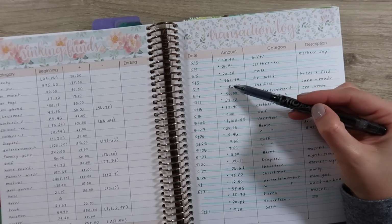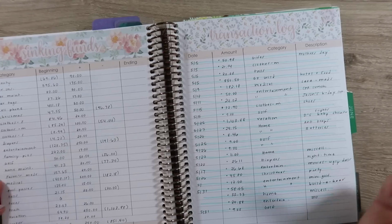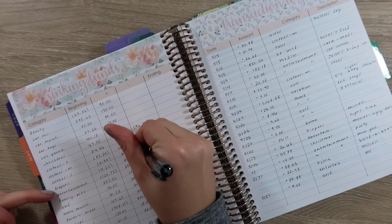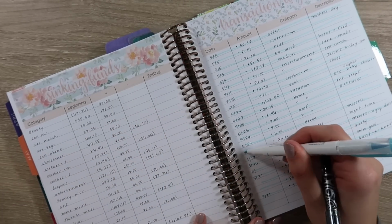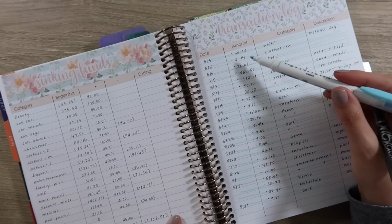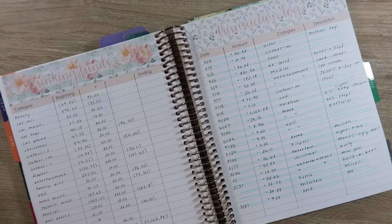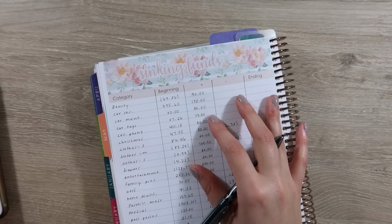And then let's see, I think the only other thing that we have is diapers. Just trying to make sure I didn't miss anything. So diapers, we had $26.11 come out of that. So I think that's it. Hopefully I didn't miss anything. I don't think I did. I think there's marks on all of these. It's easier when I use my other highlighter that's a thicker thing because it's just easier to see. But anyway, so let's go ahead and go through everything that came out.